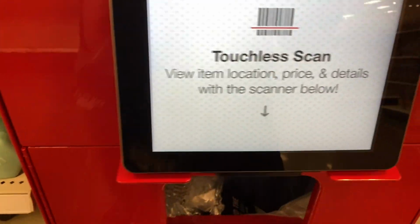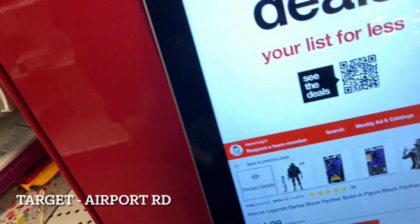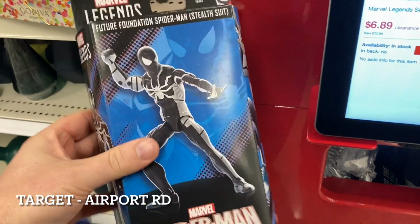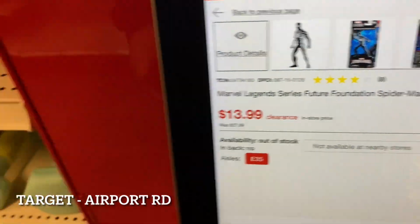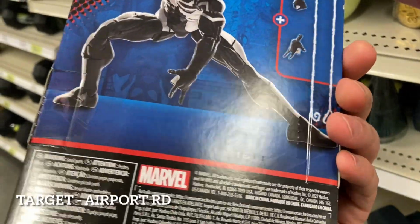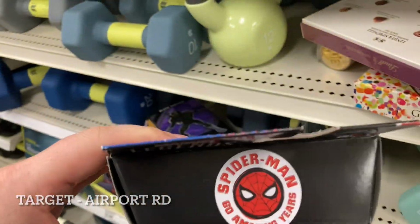Let's check now. Some scanning. So Black Panther, still regular price. Let's see, this guy has been on clearance. He still is. $6.89. He's good to go. And let's see, this guy was over there. Haven't seen one of him in a while. Who knows what's even inside this thing? Could be a potato for all I know. But out of curiosity, hey, $13.99. So clearance as well. I don't think I want these even for $13.99, to be honest. If it was more white than black, like the actual Future Foundation suits, but it's the Celtic suit, which I don't like. So, all right, let's put these back. I don't think I'm taking any of these.